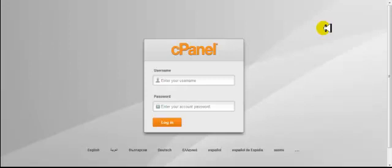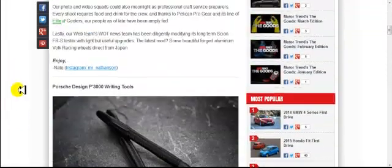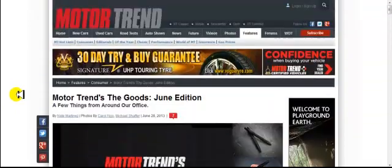Okay, so we've got our domain name and we're ready to start building our money site. Now, before we get into adding our domain real quick, I just want to go back to what we were talking about as far as finding products, in this case on Motor Trend in their goods section. Now, you're going to find people that say, well, you need to make sure that the product you're choosing has a market, that people are buying it, that it's popular, and all these different things before you build a site around it and promote it.